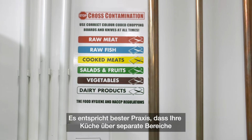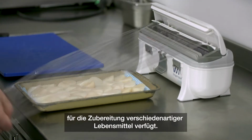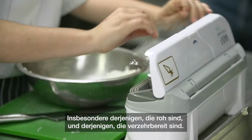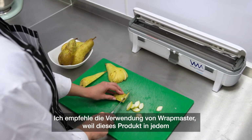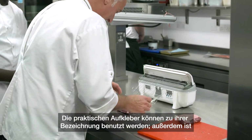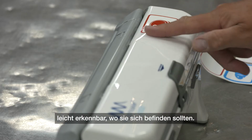It's best practice to have separate areas in your kitchen for producing different types of foods, particularly those that are raw and those that are ready to eat. I recommend using Wrapmaster, as one of these can be placed in each of your separate areas. The handy stickers can be used to designate these as well, making it easy to see where they should be.